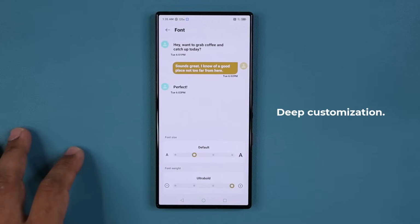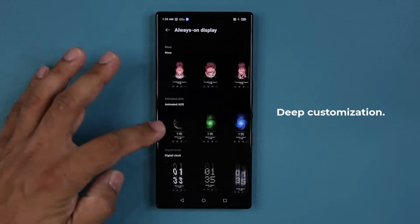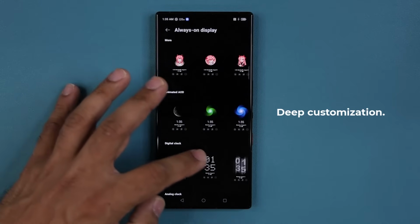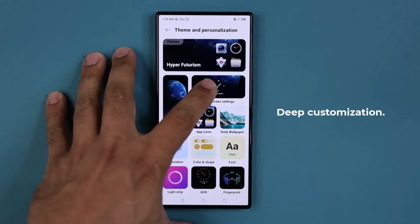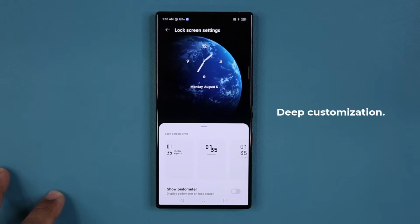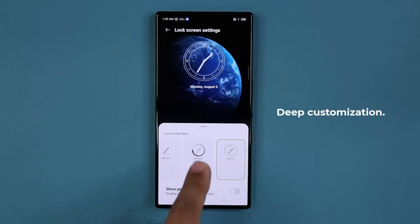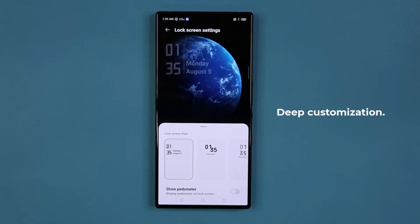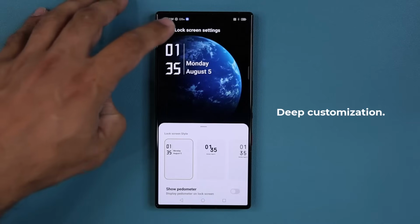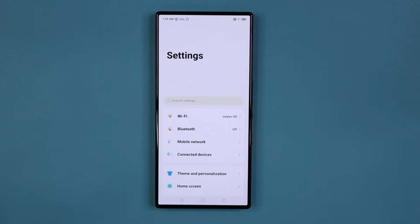I can do the fonts. All right, I can do the always on display. I have all these options for the always on display. And also, if I go to the lock screen settings, I have all these lock screen clock styles I can use as well, as you can see, based on whatever wallpaper I am actually using. So lots of customization that is very important for many people.